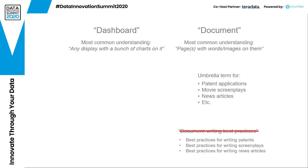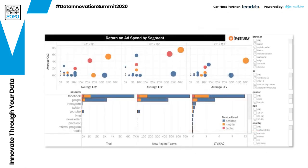And so now coming back to dashboard, well, if a dashboard is any display with a bunch of charts on it, it is also going to be an umbrella term for a pretty wide variety of different types. For example, this dashboard, as the creators called it, is essentially kind of a filtering interface for a large data set. You can see the filters along the right-hand side there.